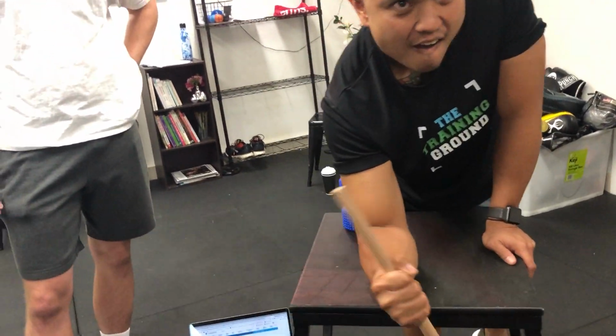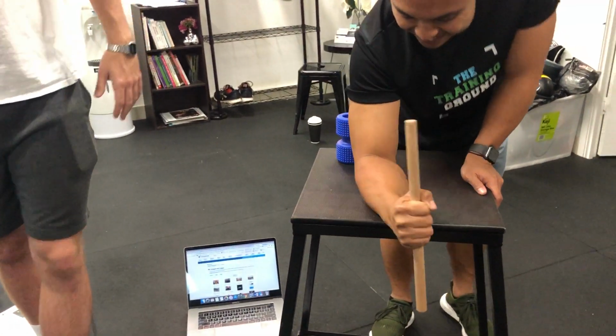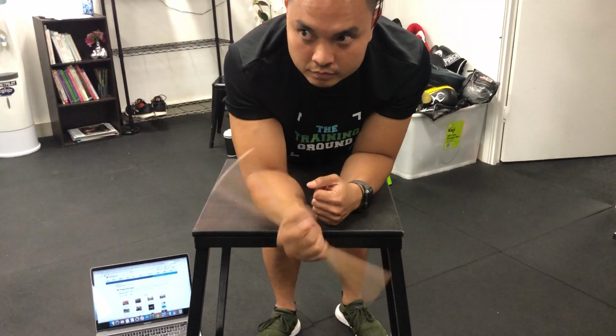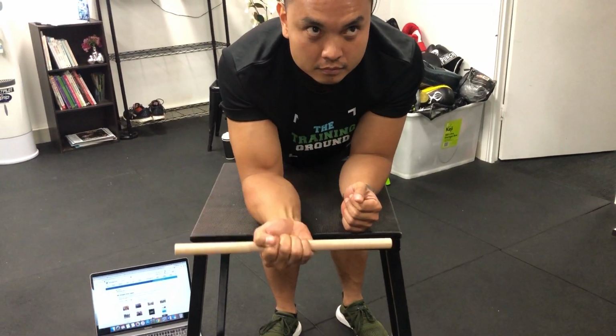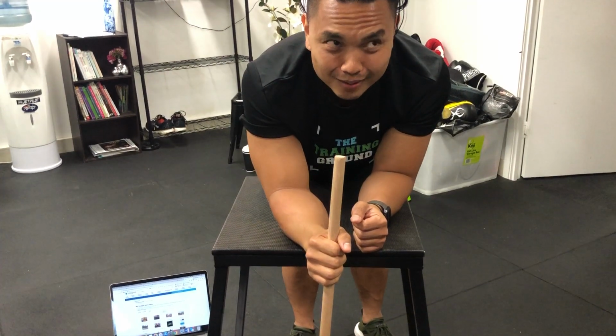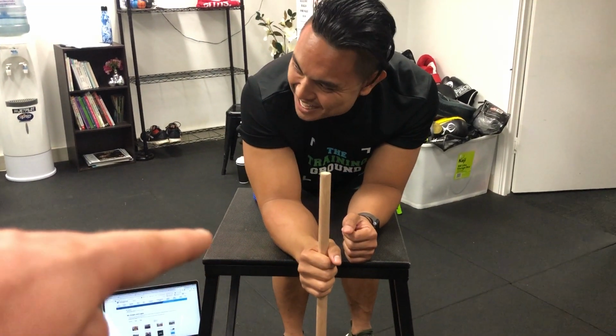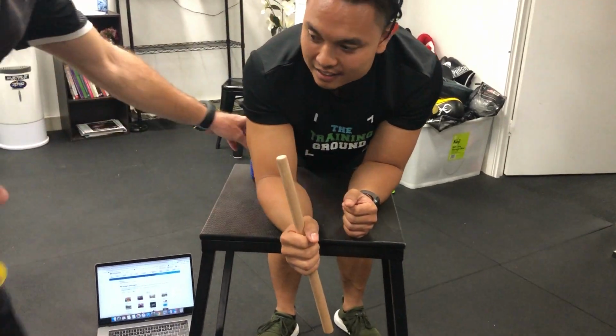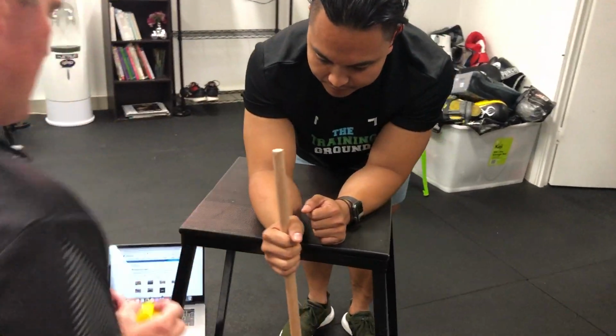Is that for strengthening, not releasing? Yeah, so this is now the strength part. So loosen off and strengthen. So you've got a band on the pole. So loosen off pronator teres and activate supinator.